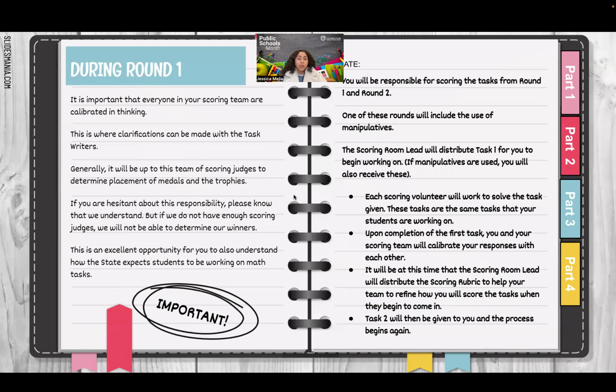And so this is where you want to ask clarification questions about the task to the task writers or to John. And then also it will be up to this team of scoring judges to determine placement of medals and the trophies. So it's important that we score calibrated, if that makes sense. If you are hesitant about any of these responsibilities, please know that we understand. But if we do not have enough scoring judges, then we won't be able to determine our winners.